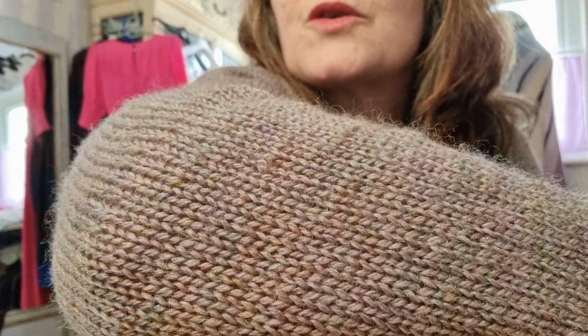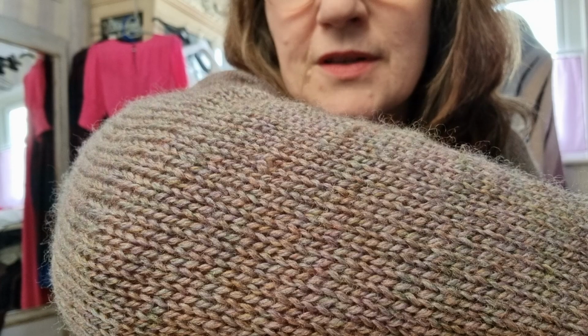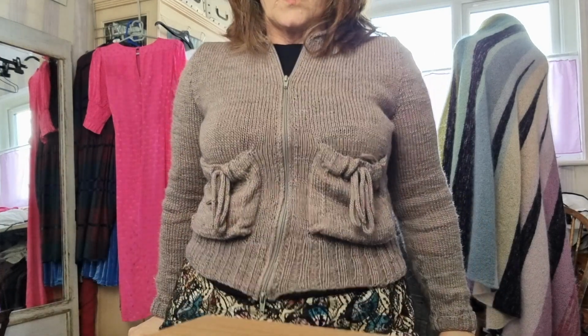So that's this one, and it's made with Shetland wool from a wool shop that was closing down. If you look closely you can see there's all beautiful colours in it. It's not just a grey, it's a lilac-y grey sort of colour overall. And I can't tell you much about sewing the zip in because it's so long since I did sew. It does go a bit to the side, doesn't it? But it's all right. And it's warm and it's not too thick.